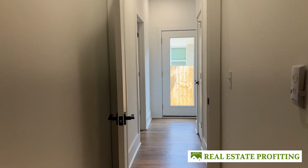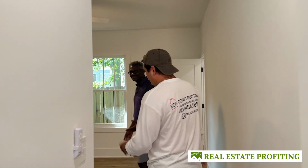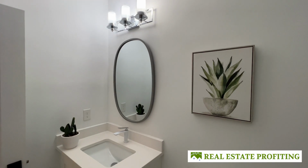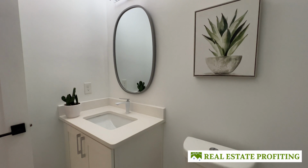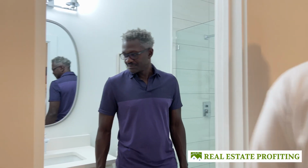So how many bedrooms and baths do we have in this house? So we ended up converting this home into a 4-bedroom and 3-bathroom home. So how many bedrooms and bathrooms was it when we bought it? I believe it was just a 2-1. It's a 2-bedroom, 1 bath. So this bedroom has its own bath. Yeah, it has its own bathroom here. This is a shower. The last one we saw was a tub, frameless glass, quartz countertops, matching shaker style cabinets.